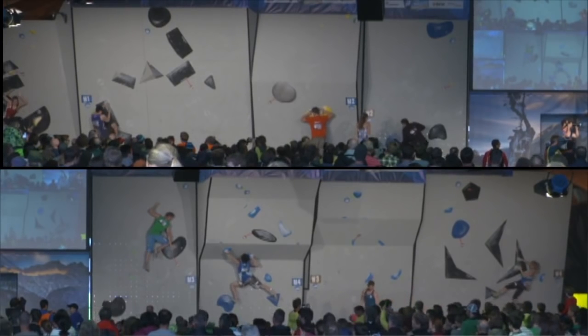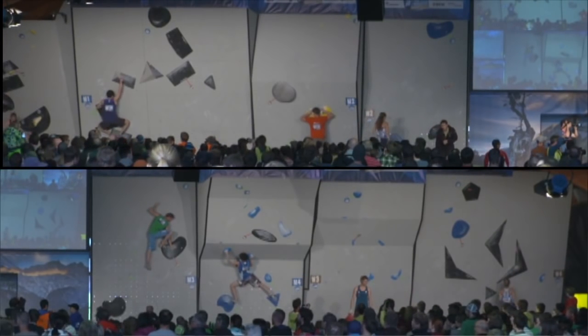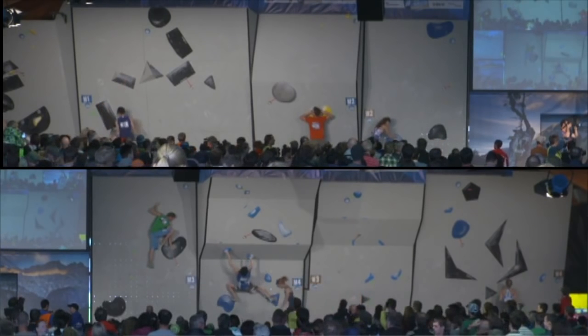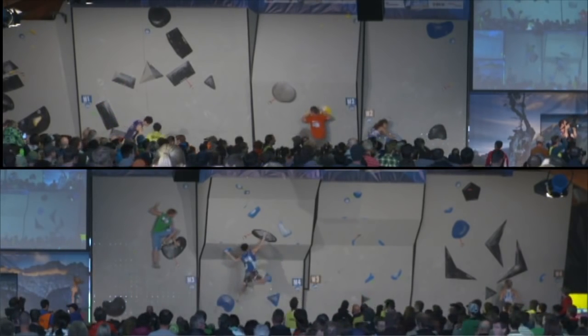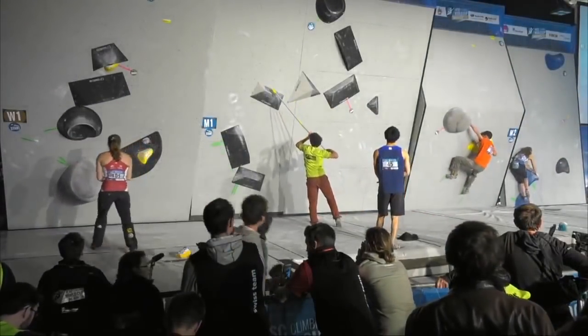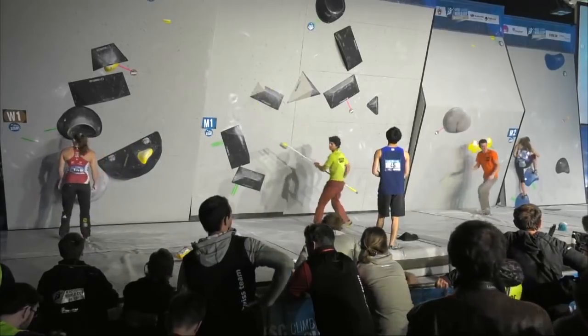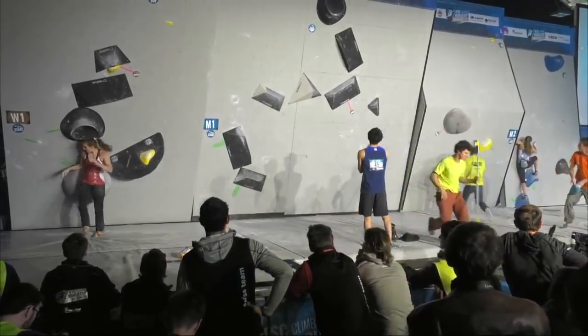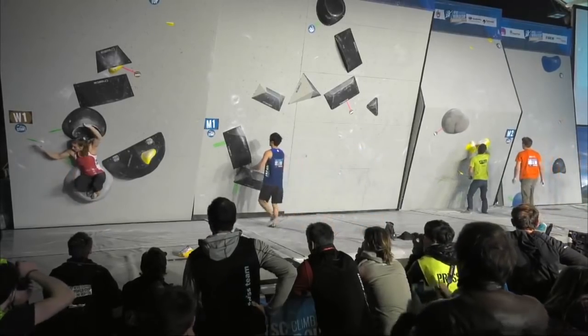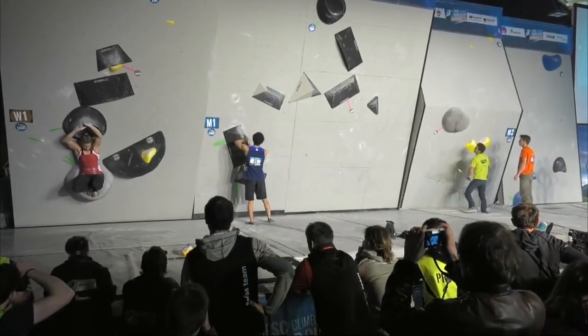Clémentine Kaiser of France, top on problem 3, and her very well represented country gave out a big cheer, which you may have heard. The locals, though, are all over on this left side of the wall for women's problem 1, where the local climber, Petra Klingler, is setting up and once again facing backwards.